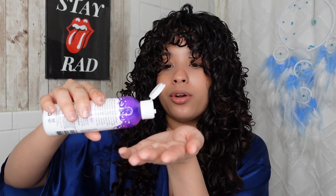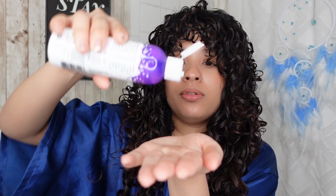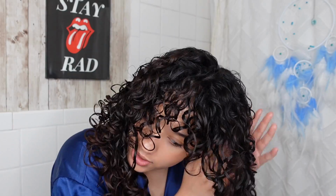It's really watery. I already did see it. I hope you guys can see that, but really watery. It smells really good. It smells like the Curl Talk line, honestly, if you've ever smelled it. It has a sheen to it. So I'm gonna start off with this side right here.